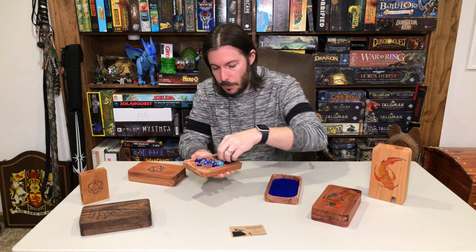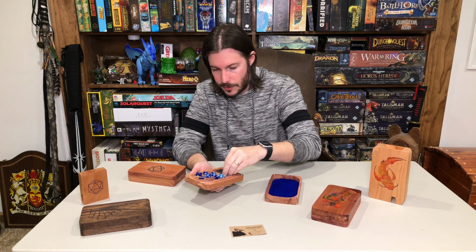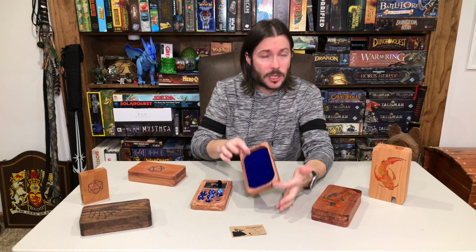And he's got his little miniature here, his little warrior. We play D&D and go through our campaigns. So this is his box. And it is nice because every single box does dub as a rolling tray as well.